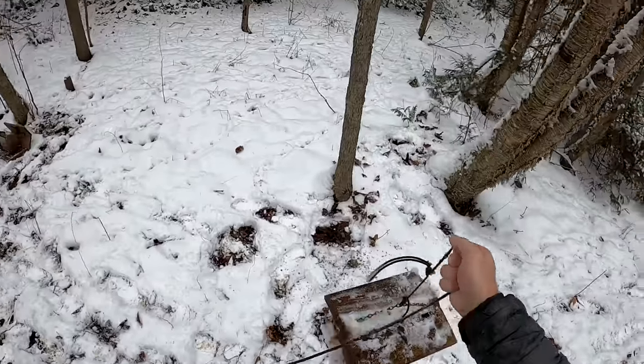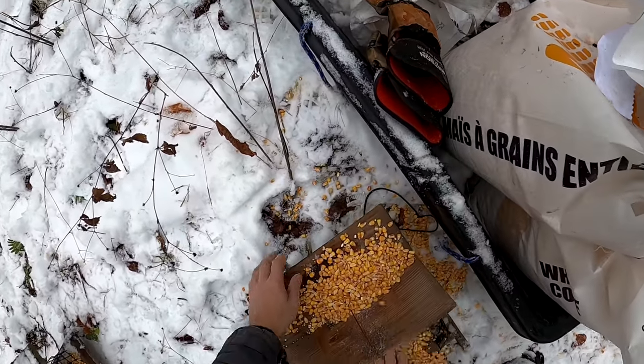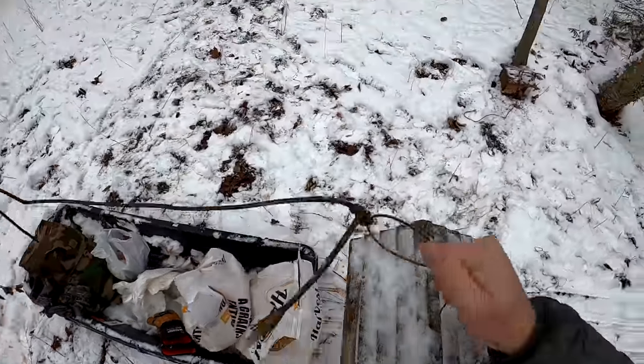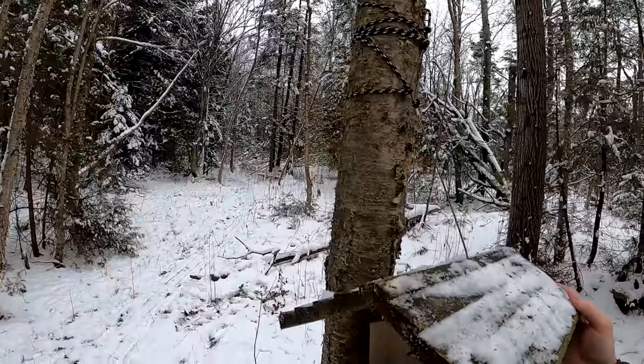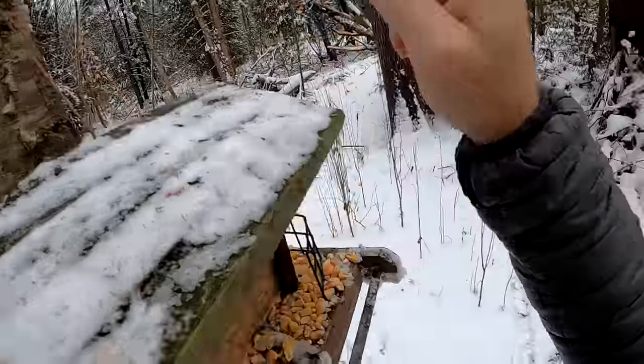That door doesn't even close, it's so stuffed up. Oh, these squirrels are gonna love me right up until they get shot at. There we go. Next time maybe we'll set it up so that we just have a little screw holding it up.